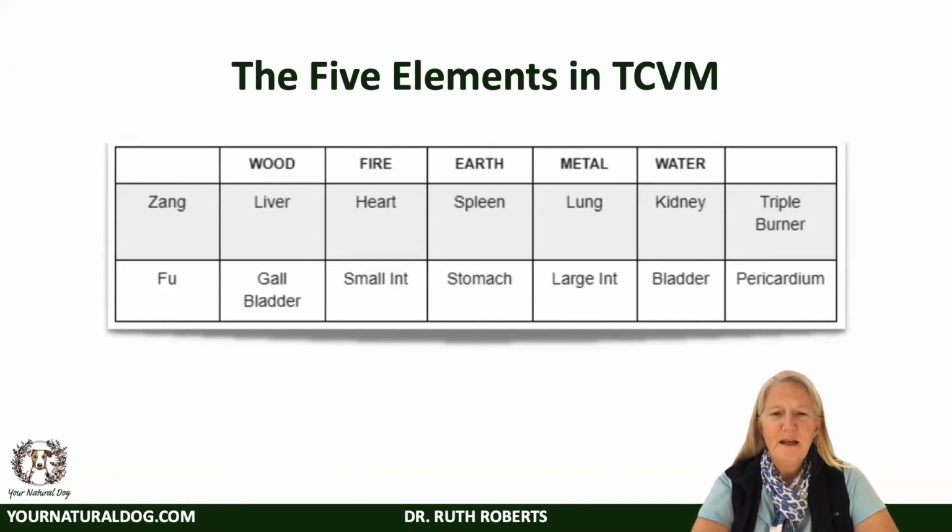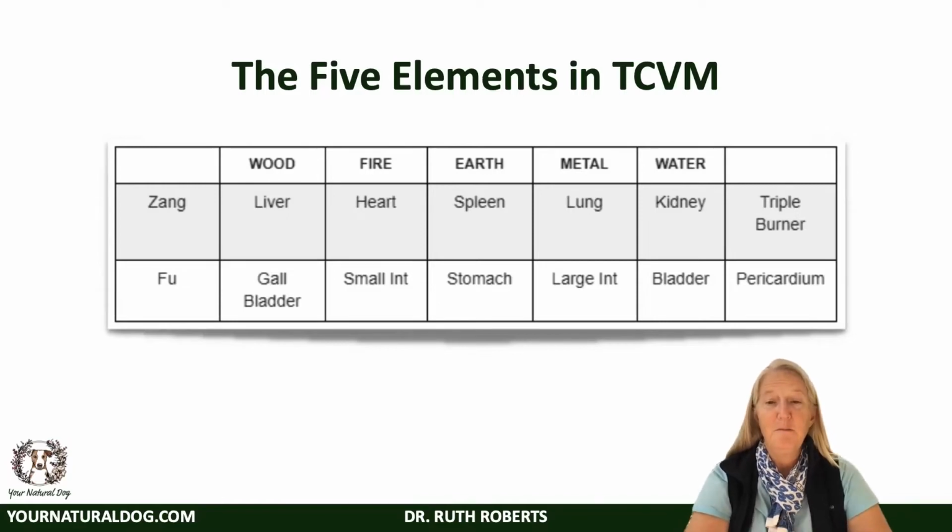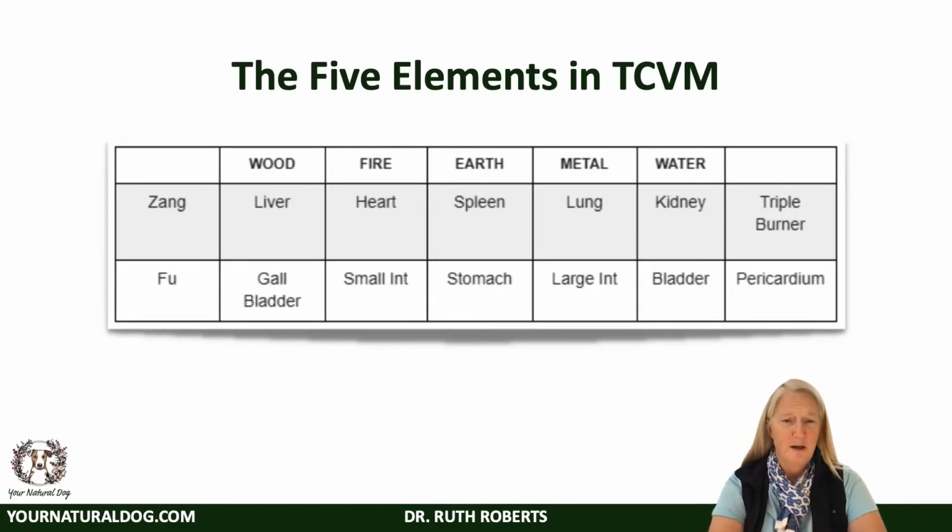Now, each element has an organ associated with it. So for instance, the earth, the center, is associated with the spleen, which was considered to be the major digestive organ. And then the stomach, the spleen's husband, is what's responsible for taking out the trash, if you will. And that's the same association with the other organs.